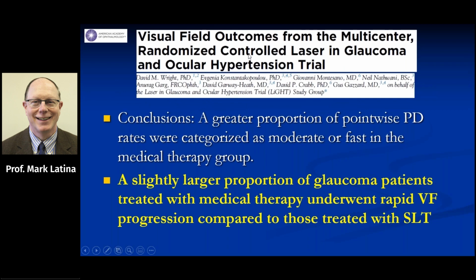This is a brand new, just recently published study from the LIGHT study group as well, looking at visual field outcomes from this multi-center clinical trial. Again, they looked at the visual field changes in the med group versus SLT, looking at pointwise pattern deviation rates. Their conclusion was that a greater proportion of the pointwise pattern deviation rates were categorized as moderate or fast in the medical group compared to the SLT group, basically concluding that a larger portion of glaucoma patients treated with medical therapy underwent more rapid visual field progression than those treated with SLT.